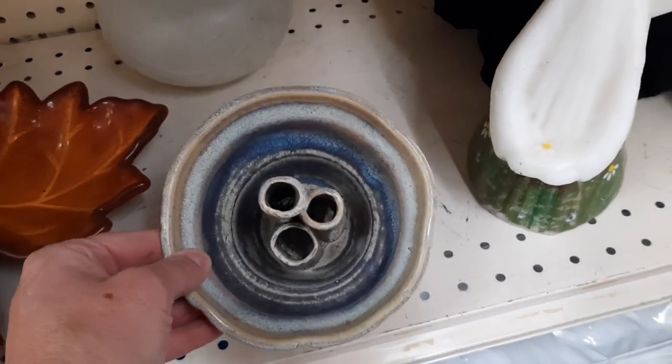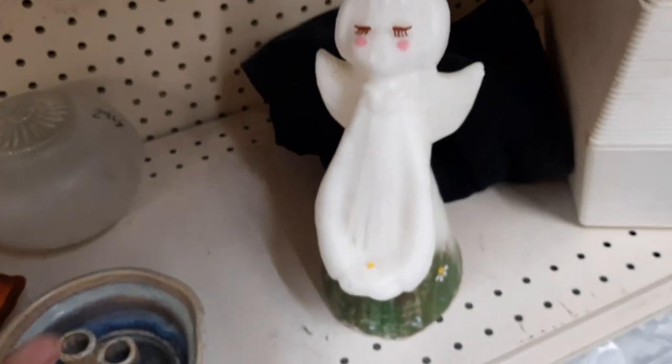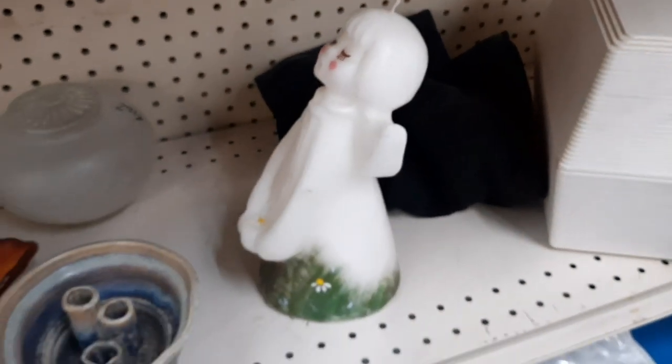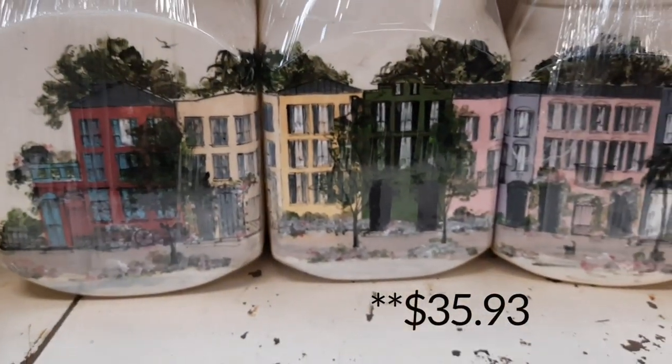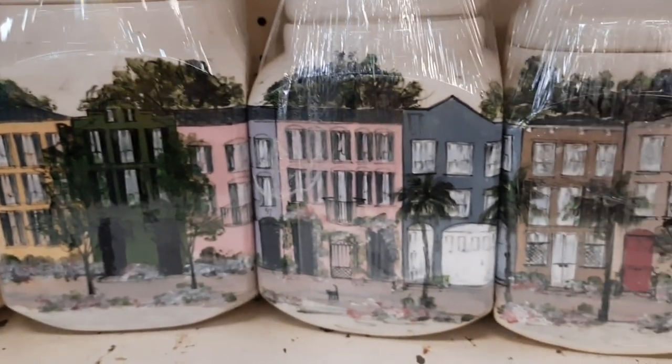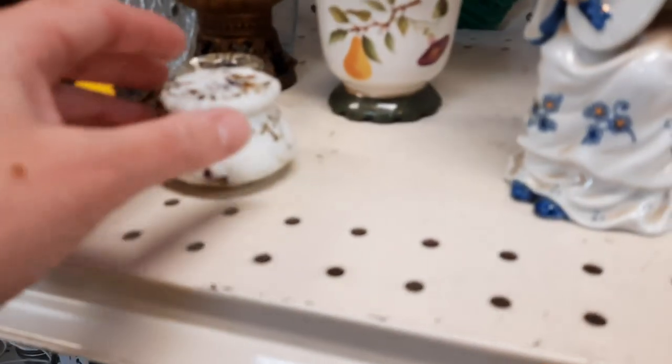Inside, this was a nice little flower frog vase, $1.21. And this was a candle, and its blaze is hot here, so there's no way I could get that. This was a four-piece set for $35.90. It was neat how it lined up, and then the picture continued on. A little bit too bulky for me to ship.